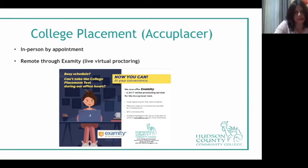So in terms of the in-person placement test, we typically offer this test during the daytime. So if you're busy or work, Examity gives you that flexibility of being able to take this test at nighttime or even the weekend.